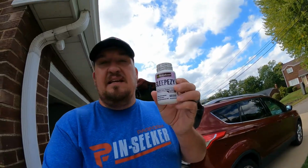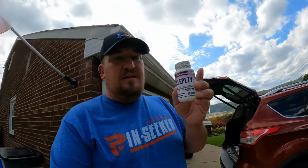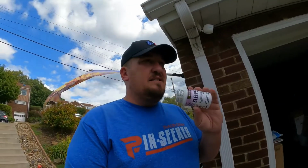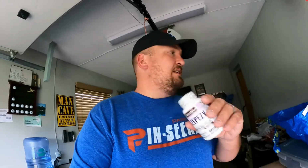Next, another bottle of Sleep Easy right here. Same bottle we picked up last time too, so I'm going to change the quantity. These ones sell for about $6.99 to $10. Also, it's a very easy shipper, lightweight, with 60 capsules in there. I shouldn't have a problem moving this.